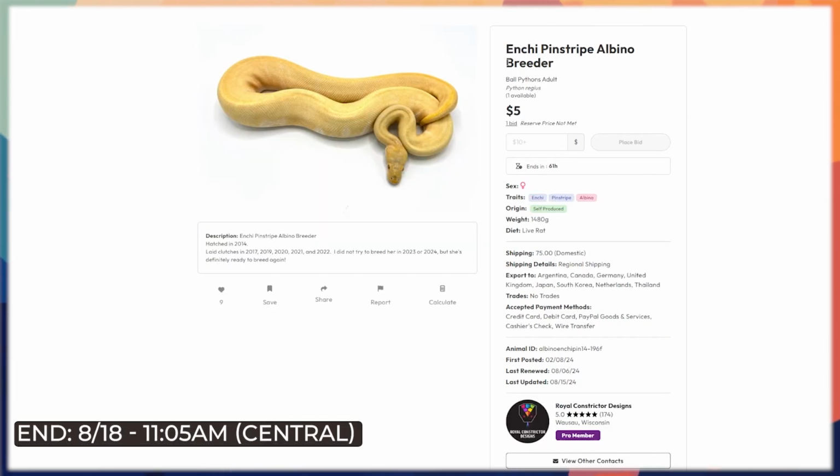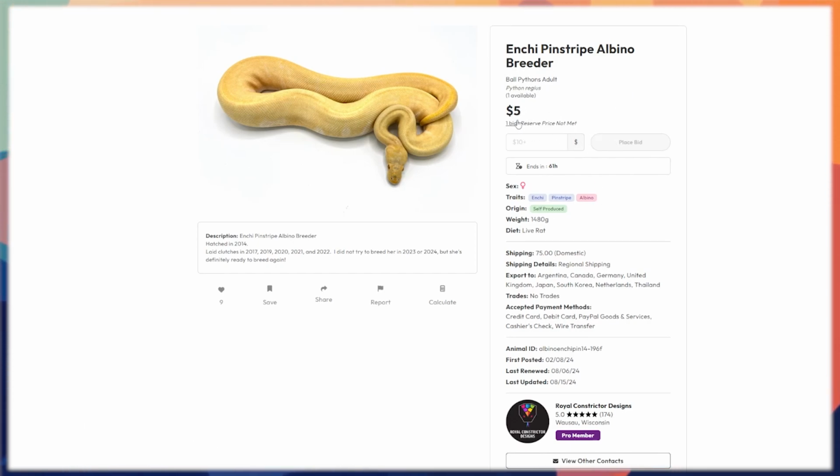Moving along to a proven breeder, and that would be this Enchi Pinstripe albino breeder. There is a reserve price on this, but it just got uploaded not long ago, and it is fresh off the presses. Somebody threw a placeholder of $5 on there right now. This is from Royal Constrictor Designs. Garrick DeMeyer is a quality breeder. He's a good guy, and I have gotten many of his animals in the past. I really love the way that these genes all work together, especially as babies. Now see how bright this animal is? This is a female, and she's still got these nice beautiful oranges to her.